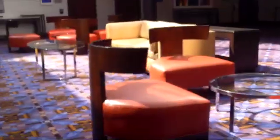Wow, this is a nice place. I just really gotta use the washroom. I hope I can find a bathroom here. This is fancy. Ooh, sitting area. Hopefully someday as a pilot I'll be staying here, guys.